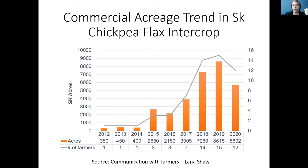So that's really neat. One example where I've got a decent amount of data, because I know a lot of people that are doing it, or they'll tell me what they're doing, is chickpea flax. This is just in Saskatchewan, this is what the acres were doing. You start out with just a very small number of farmers, down here, and then it starts growing and growing. I'm not sure what it was for 2020 or 2021. I think the acres and the numbers of farmers doing this will be going up for 2022 because the chickpea price is going back up.